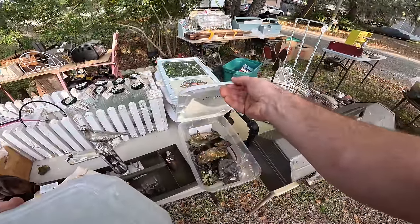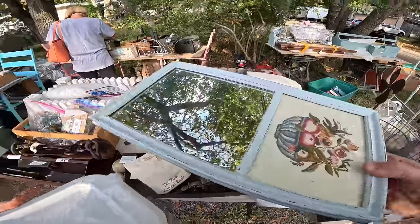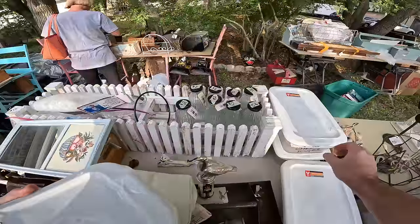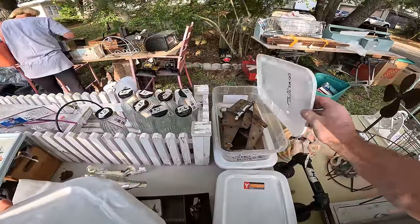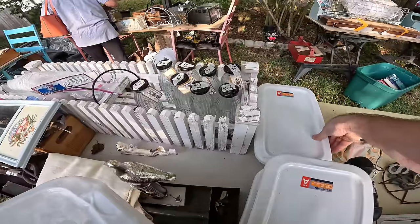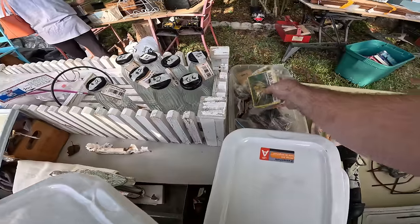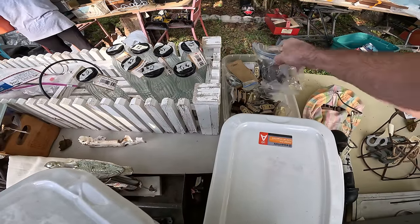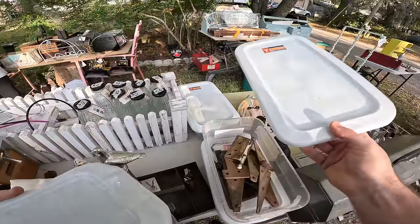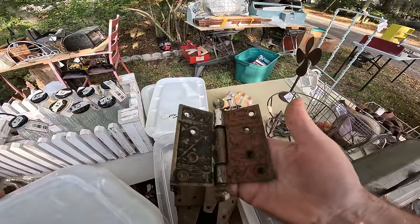In here. Whoa, whoa, whoa, whoa. What's in here? Old hinges. Yeah, some old hinges are worth a ton of money. More hinges. They're not old, though. Look at that thing.